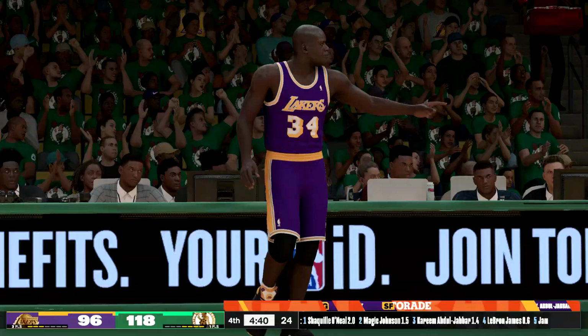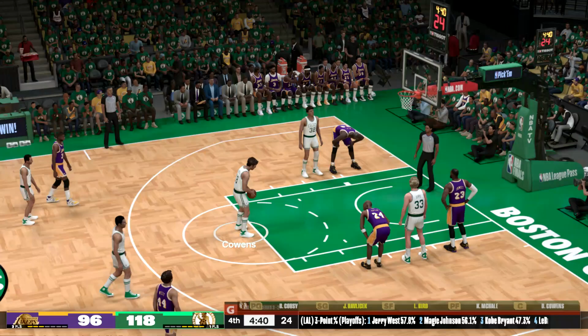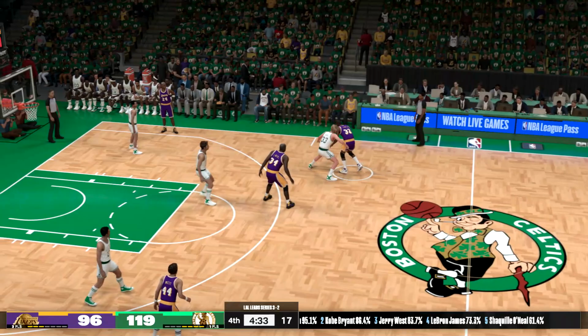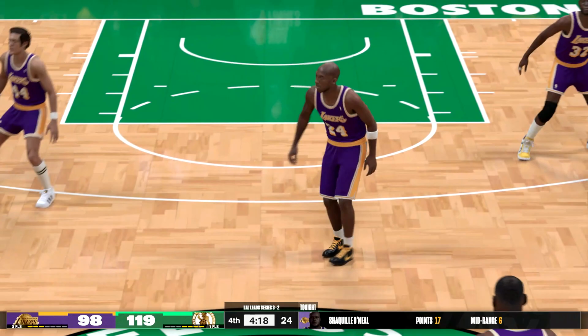Some changes for Boston. Bird, he's checked in for Jason Tatum. And it's Havlicek check in for Pierce. And Los Angeles making a change here as well. O'Neal's checked in. That one falls, so he hits both of them. Now Johnson. The dish to Bryant. O'Neal sets the screen for Bryant. And O'Neal with the basket on the assist by Bryant. Bryant's got his 5th assist in this one. Boston leading by 21.